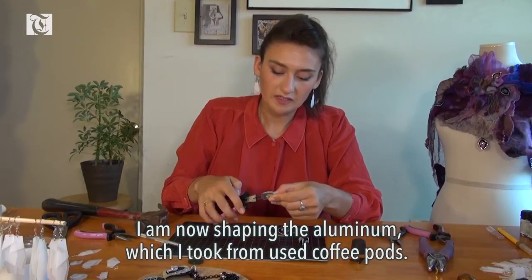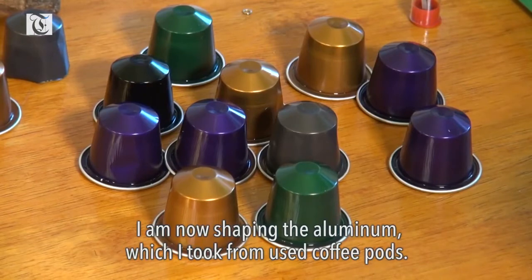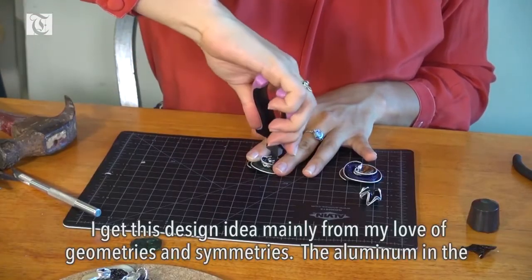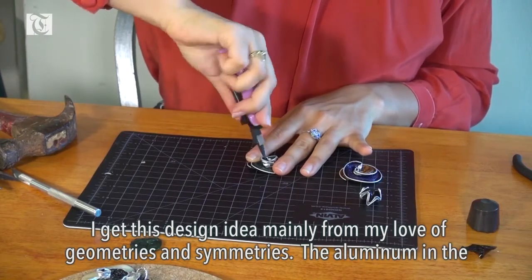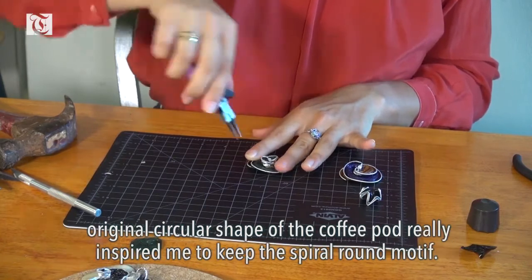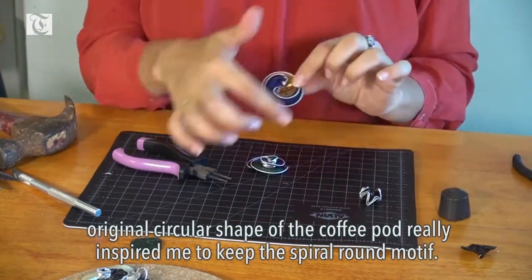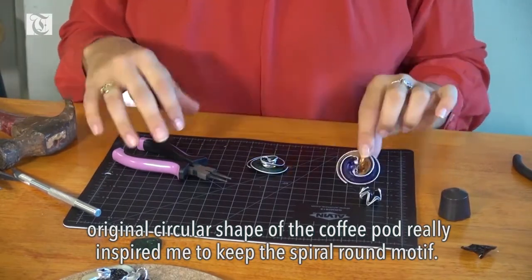I'm now shaping the aluminum, which I took from used coffee pods. I get this design idea mainly from my love of geometries and symmetries. The aluminum and the original circular shape of the coffee pod really inspired me to keep the spiral round motif.